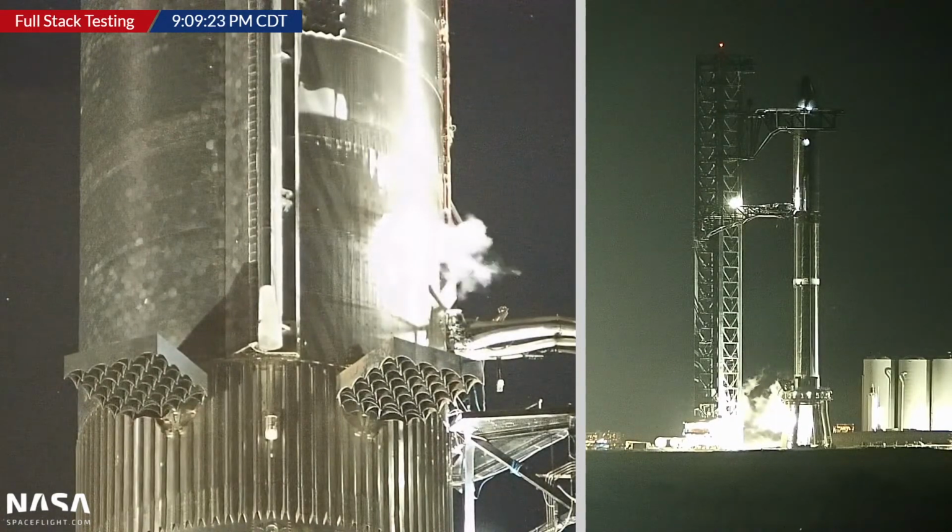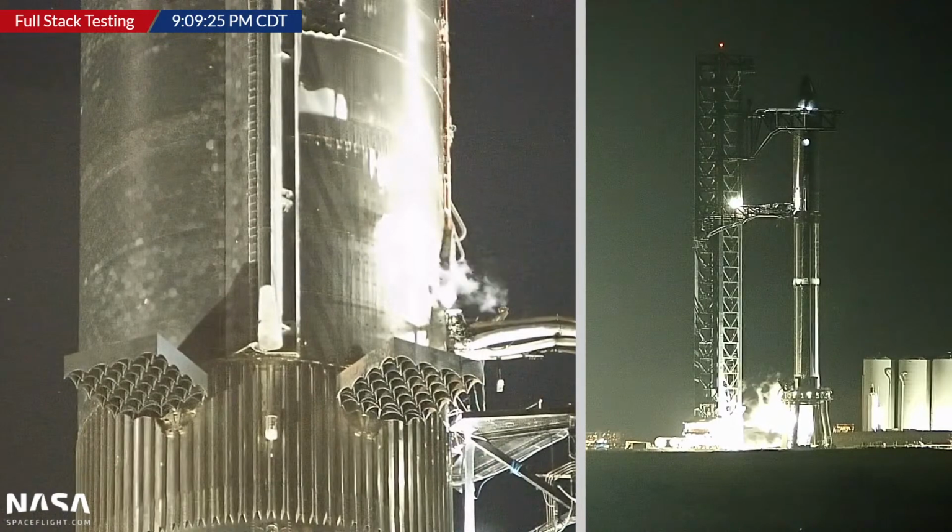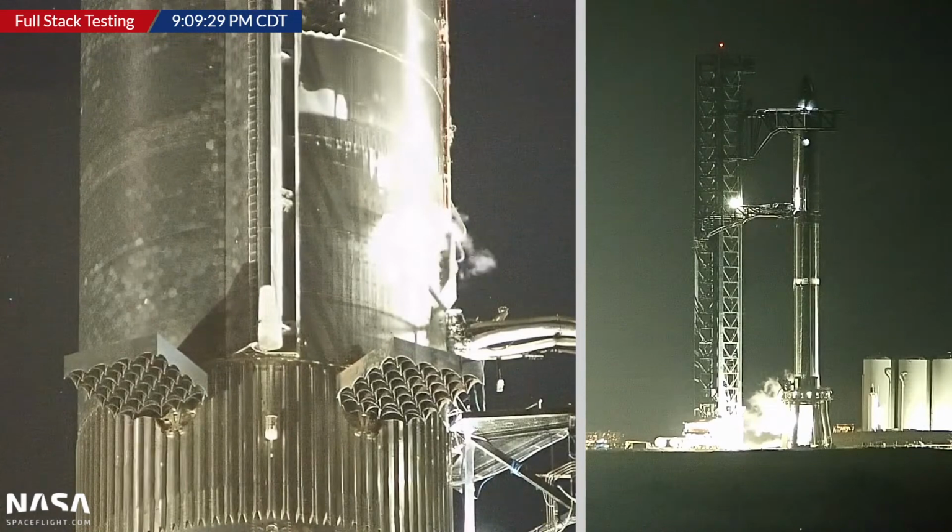Yeah, we haven't seen any ships with landing legs since, I guess, Ship 16 was the last one, because Ship 20 doesn't. Ship 24 and 25 we've seen, they don't have legs. So it seems like those are off the table, at least for now.